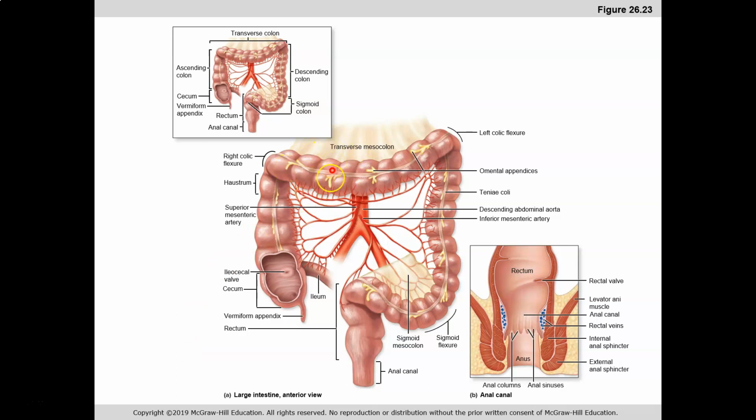These segmented units here, it looks like there's a constriction around this part, and from one of those constrictions to the next constriction is defined as a haustra, or singular, haustrum. So all of these are referred to as haustra. And then you have two places where there's a fairly sharp turn of the colon. The first one is called the right colic flexure. This is sometimes referred to as the hepatic flexure because you're right around the liver at this point. And over here on the other side is the left colic flexure, sometimes referred to as the splenic flexure because the spleen is over in this area.